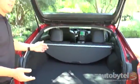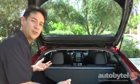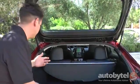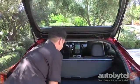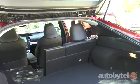So when we're talking about cargo capacity, I said there is 19.1 cubic feet. But if you do need additional cargo capacity, every Prius Prime comes standard with 60/40 fold down seats, which allow for additional cargo space.